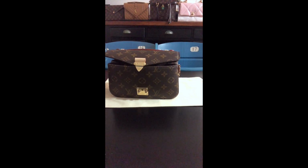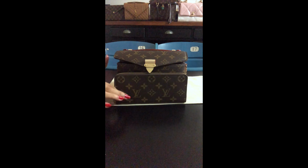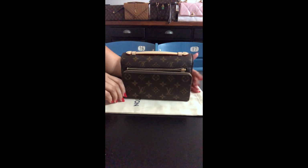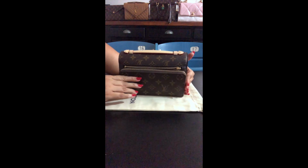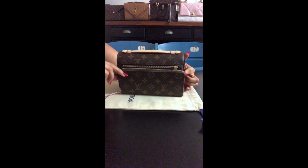I also have a full-size wallet. So this is the Clemence wallet, which is a full-size wallet, but it is compact at the same time. So I don't think it's gonna fit. It's pretty much the exact same size as the bag. So here's a good comparison for you.